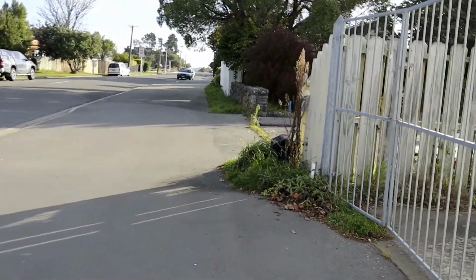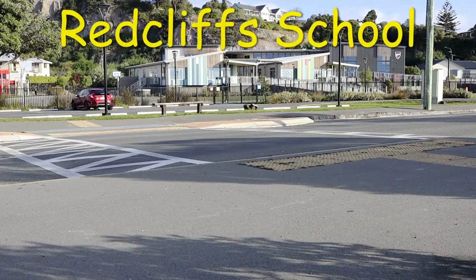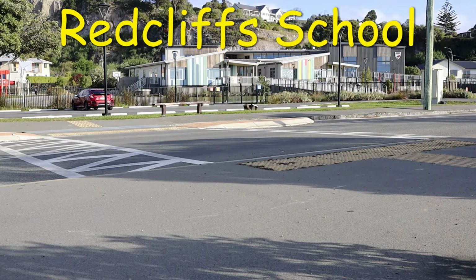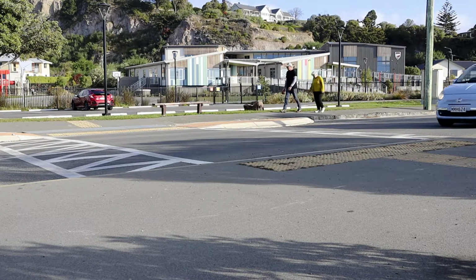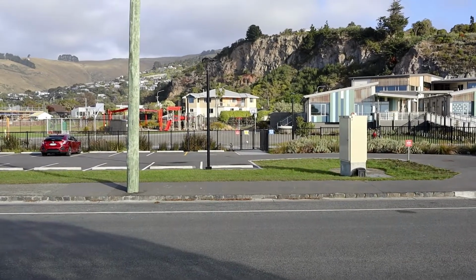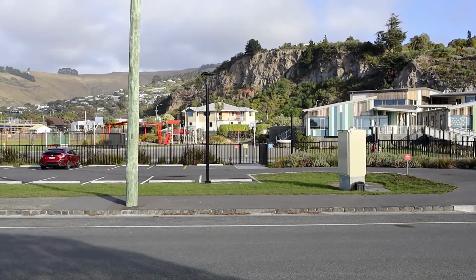We're in Redcliffs at the moment. Looking over to the new Redcliffe School. The old Redcliffe School was right under those big cliffs in the background there, and in the Christchurch earthquakes, big rocks were falling down on the playing grounds, so they had to shift the school to this location. Yeah, so the school used to be underneath those big massive cliffs over there.